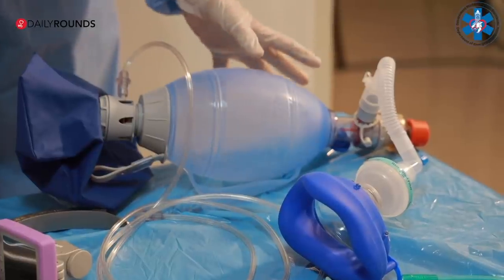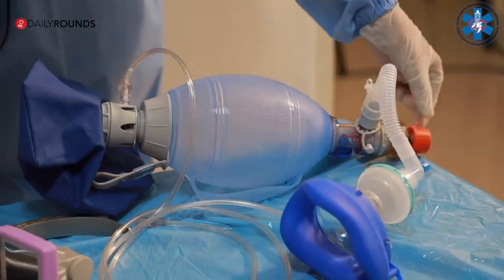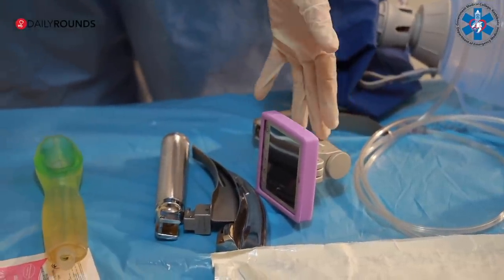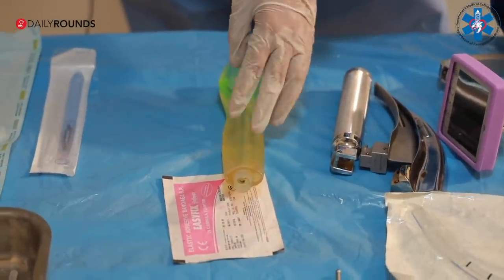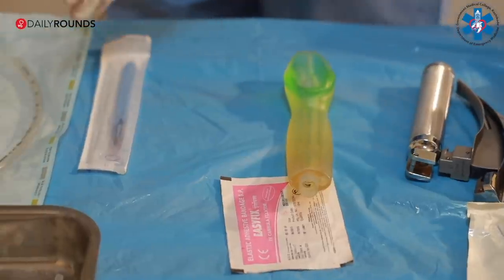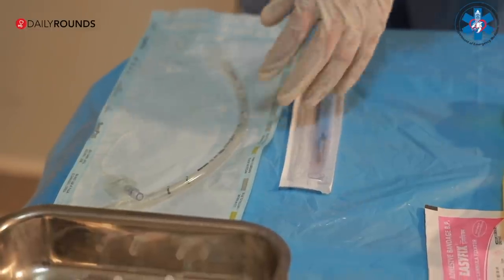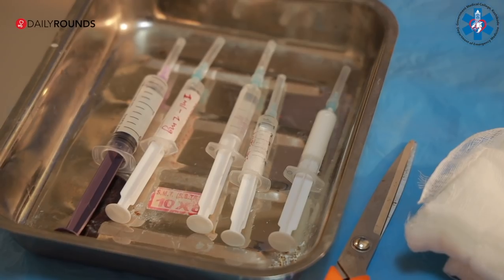So, we have a modified bag and mask device with viral filters, catheter mount, and PEEP valve attached to it. And we can initially plan for a video laryngoscopy assisted intubation. If we fail, we can go for a second generation supraglottic airway device like i-gel. Or if we come across a situation of can't intubate, can't ventilate, we can go for a front of neck access. And all the necessary drugs are being drawn and loaded in the syringe.